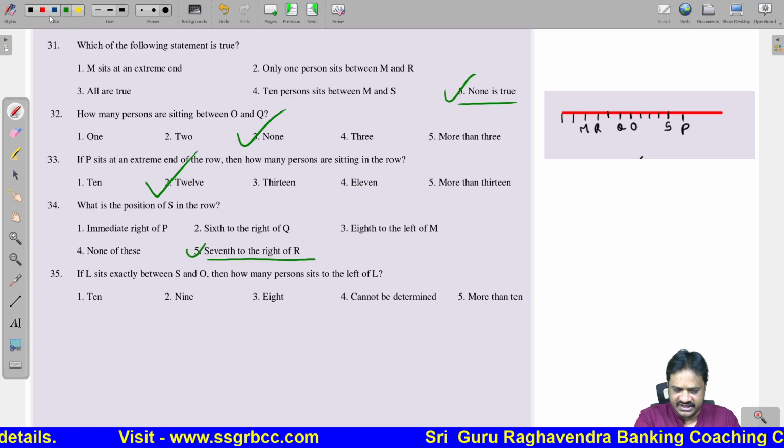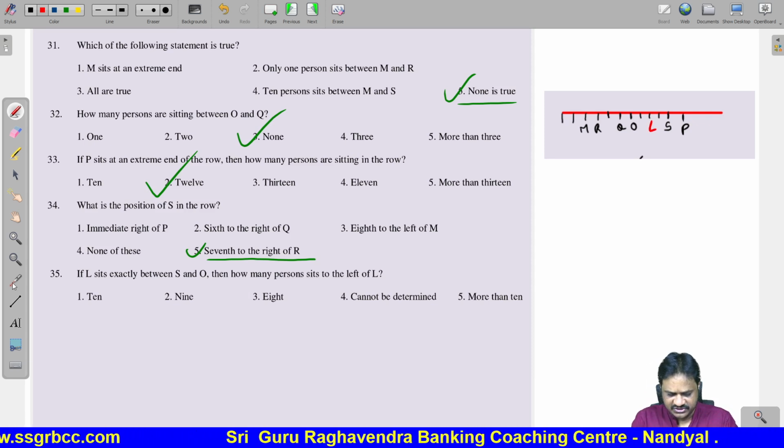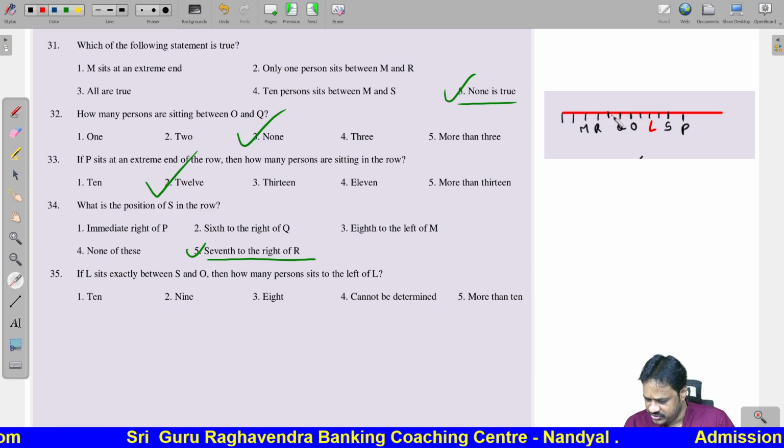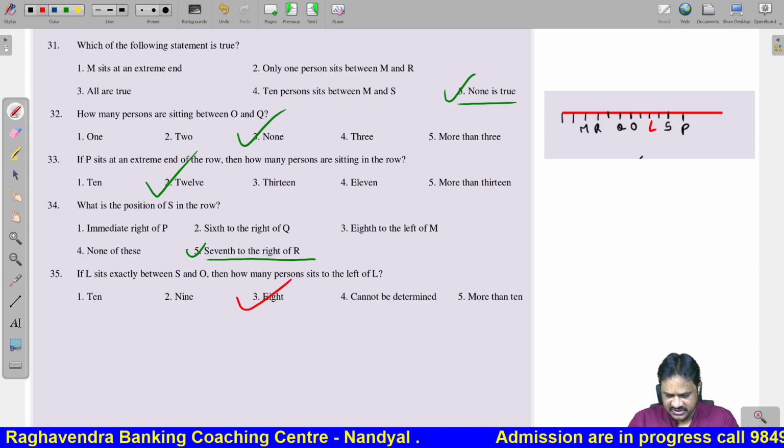If L is sitting exactly in between O and S, how many persons sit to the left side of L? 1, 2, 3, 4, 5, 6, 7, 8 persons. Then, next question.